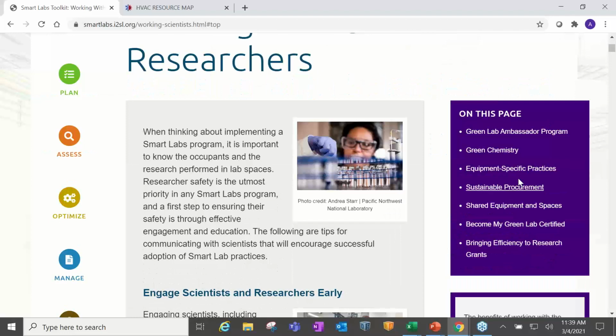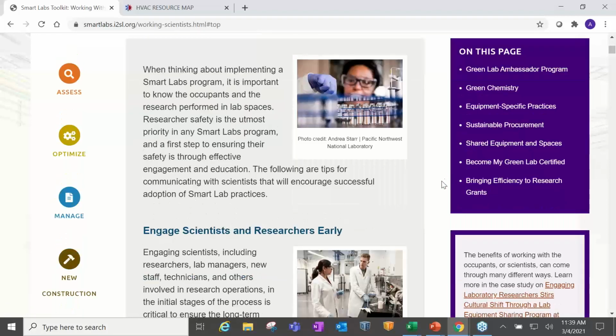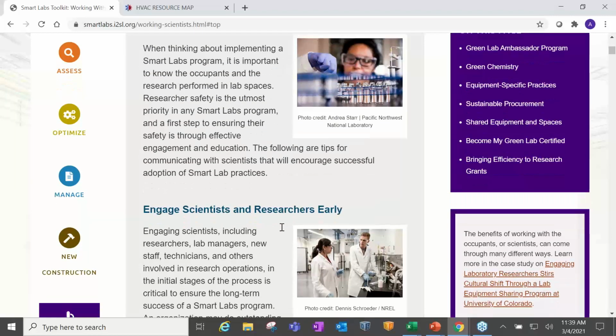And so as Rachel mentioned earlier, we have more on that ambassador program, equipment specific practices, how to encourage researchers to shut their fume hood sashes, and an important part of a smart lab is having intelligent and informed users. So those resources are included there.